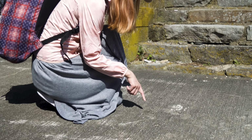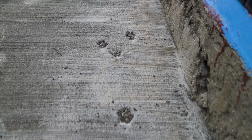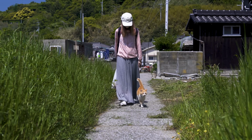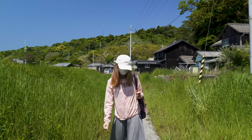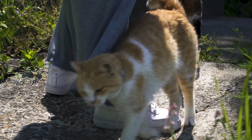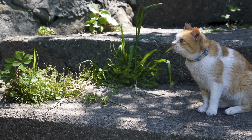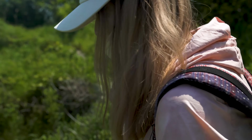So cute, so many little footprints here. There's more cat footprints over here. How are your guides? They're following you. This guy following us all the way to the mountain.